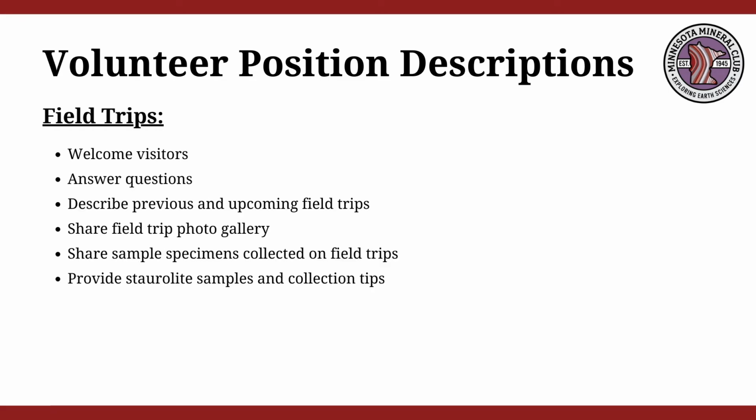Our field trips table volunteers will also welcome visitors and answer any questions. They'll also describe any previous and upcoming field trips. They'll also share the field trip photo gallery that we will have running, a slideshow. They'll also share sample specimens that have been collected on field trips, as well as provide starlight samples and collection tips, which will be ready to go and handed out.